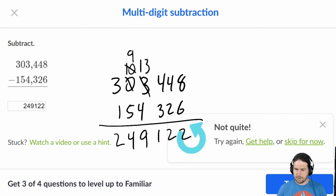Before I do, though, let me find my problem here. 8 minus 6 is 2. 4 minus 2 is 2. I forgot to borrow from the 100,000s. Borrowing has been an issue for me tonight. So we're going to take a quick break. I'm going to come back. We're going to do some more borrowing. Be right back.